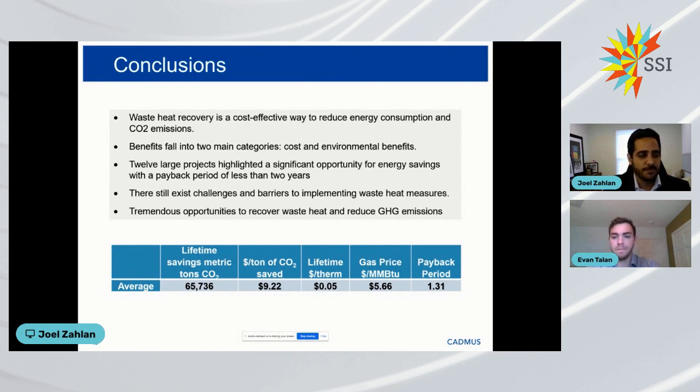And finally, from a lifetime savings metric, on average, the 12 projects saved 65,700 metric tons of CO2. On a dollar per ton CO2 saved, that was 9.22. Lifetime therm average was 5 cents. And using the average gas price of the 50 states at $5.66 per MMBTU, a payback period of 1.31 years, which is generally very acceptable in industry.